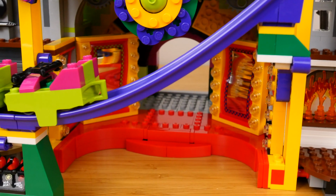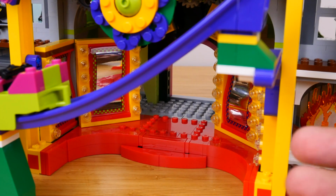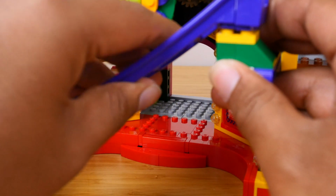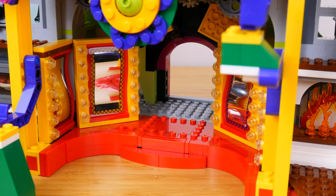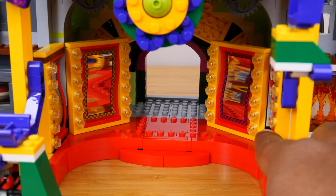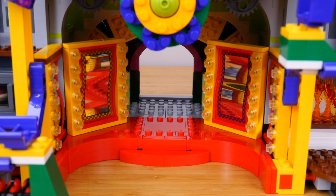At the base here, we have a little fun house, and this area is kind of hard to see into because it's got the roller coaster track in the middle of it. So let me just go ahead and break off this section of track so that it's easier to see inside. You have 4 different funhouse mirrors. These were new molds for this set, and they haven't really been used again since. I think that they were used in an Aladdin set. That's where I have one from. But as far as I know, they've only been used in a couple of sets.